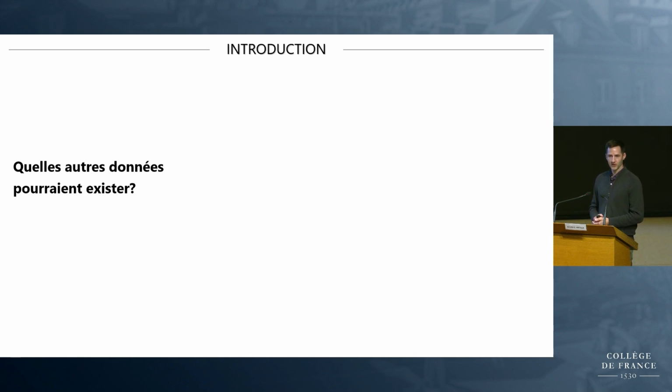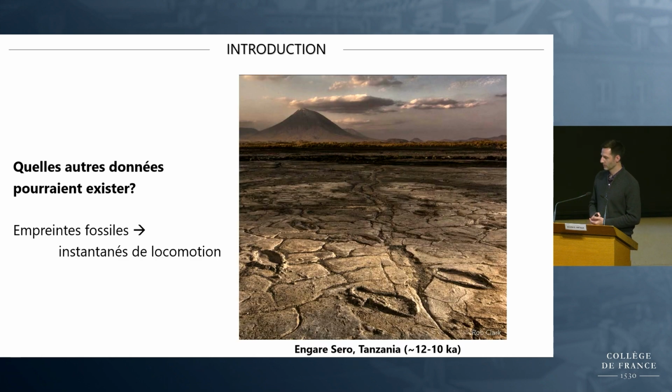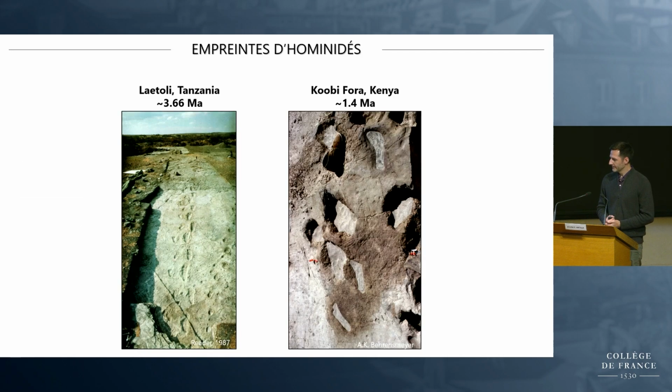And one of the rapidly emerging lines of evidence that I've spent a lot of time focusing on is fossil footprints, which are essentially snapshots of locomotion itself. Within these snapshots is direct evidence of complete foot anatomy and the way that these individuals were walking at specific moments in time. These pieces of information can be incredibly valuable for understanding hominin locomotion at various points throughout human evolution. This kind of evidence hasn't been studied nearly as extensively as fossil bones, though, because for decades hominin footprints were extremely rare.